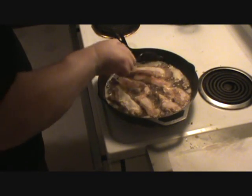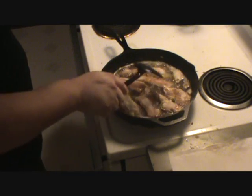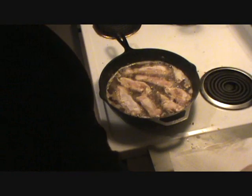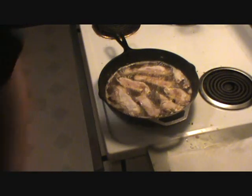So I love a cast iron pan. It distributes the heat out really, really good. Get a pair of tongs. Let me wash these off.